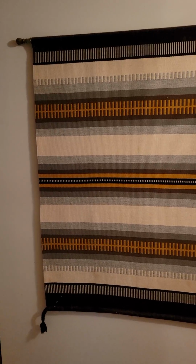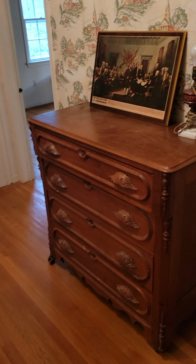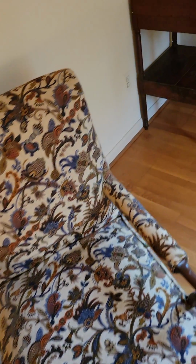Okay, we're now upstairs. There's a pretty wall hanging and mirror. Some great end tables and coffee tables. How about this chest of drawers? Hand-carved chest of drawers. That's a nice piece. Taking a walk through the guest bedroom. It's kind of a settee, kind of a chair there in really good shape. Some small occasional tables.